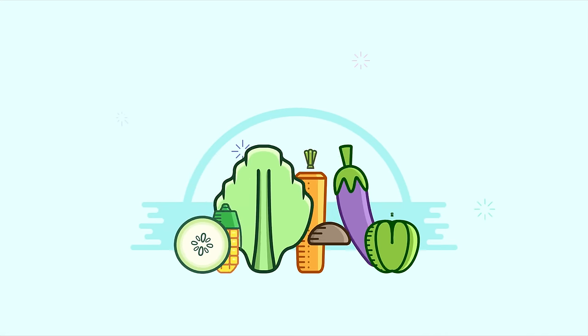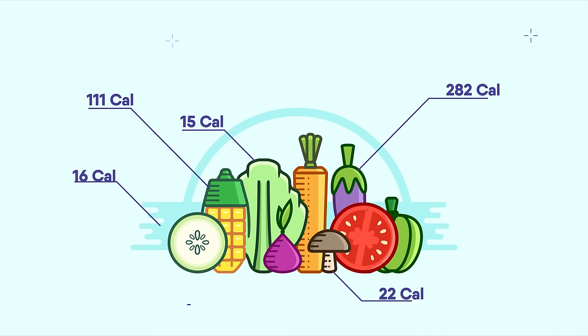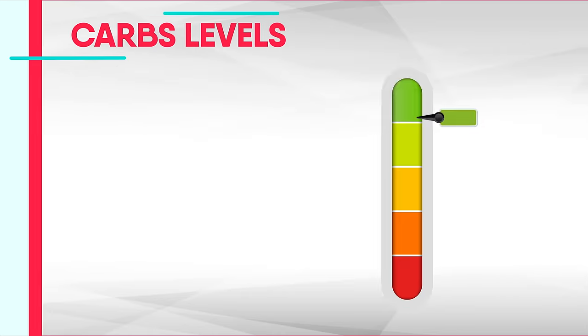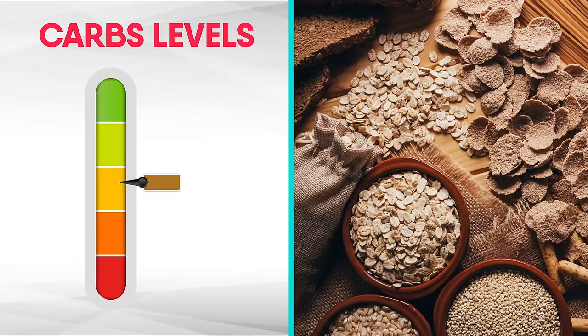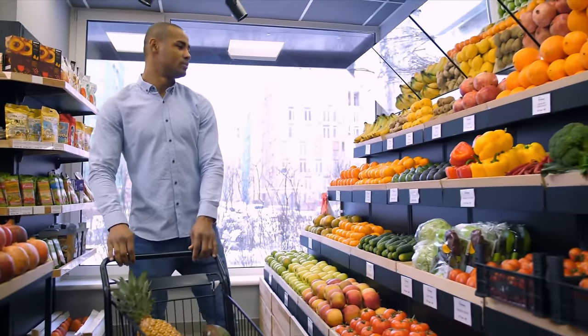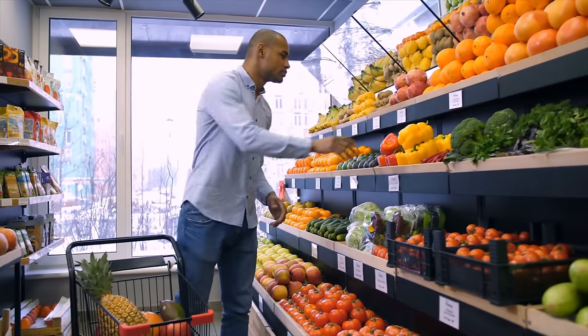Keep in mind you don't have to track your macros forever, but it's a good idea to do it for at least a few days so you can make sure that you're not eating too much or too little. Something that you'll notice right away is that your carbs are very low, so it's important that you're selecting the right foods that'll be appropriate for this type of diet plan.